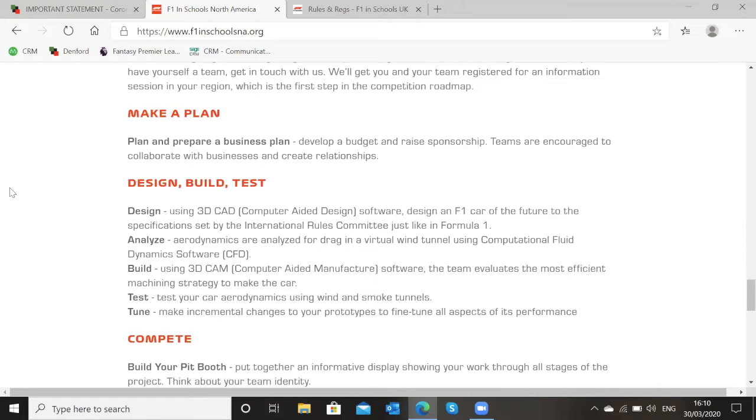And we would advise Fusion 360 because we've got quite a few tutorials around designing an F1 in Schools car on there. But always, before you start designing, read the rule book for the league that you're going to go in. In the US, they only do development league and professional league, so they'll have a rule book for the car requirements in both of those leagues. Once you've decided on your league, you can then design your car to make sure it complies with all the rules and regulations within that league.